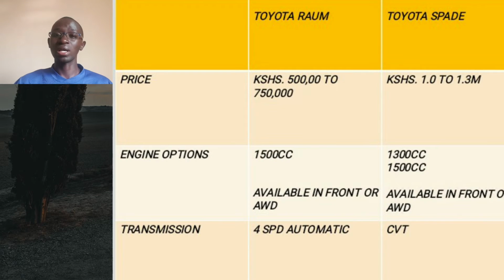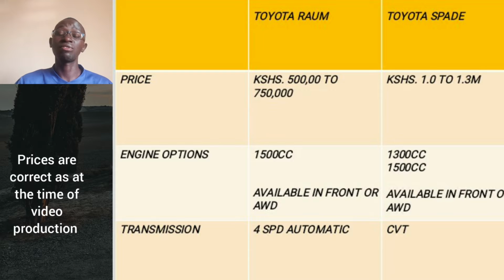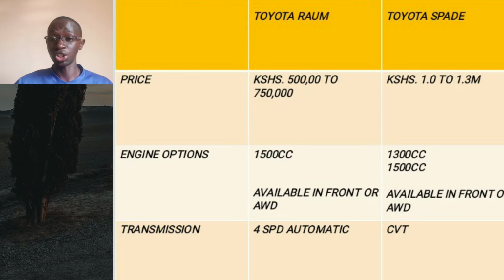So comparing these two cars is like comparing two apples, a fresher one versus one that is not so fresh but still sweet. The less fresh one, which is the Raum, will set you back between 500 to around 750,000 shillings depending on the model year and general condition. As expected, the later 2010 and 2011 models are more expensive, while the earlier models are a bit more affordable. The fresher apple, which is the Spade, on the other hand, will set you back between 1 million to around 1.3, depending on whether it's a 2016 or 2017 model, as well as the trim level.